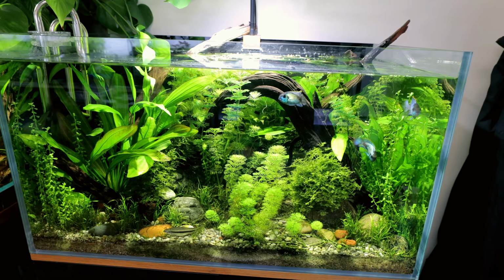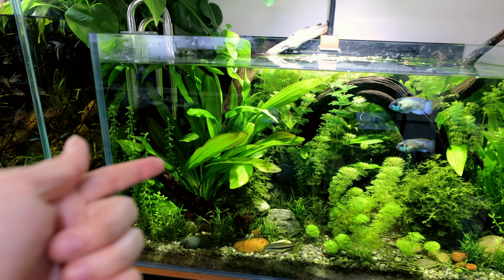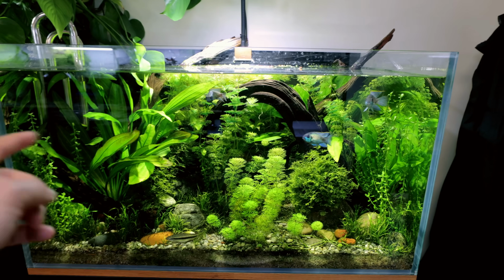Now, previously on the electric blue Aquaria tank, I did this as well. But I do feel like where I went wrong with this one is that I put too many of the bigger plants in the foreground, and you just lose all sense of depth, because it looks flat, doesn't it? You can't see back anywhere. And yeah, I'm not going to do that again.